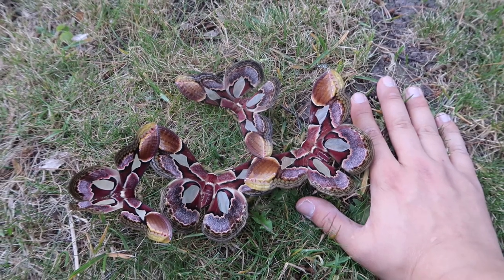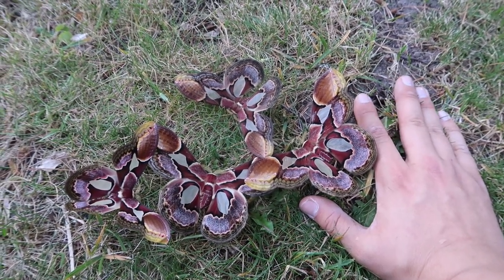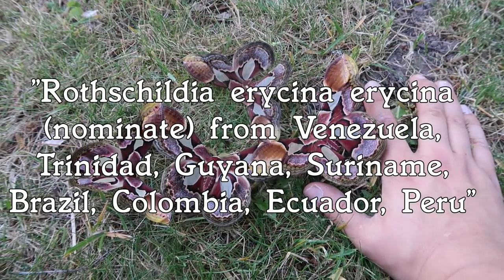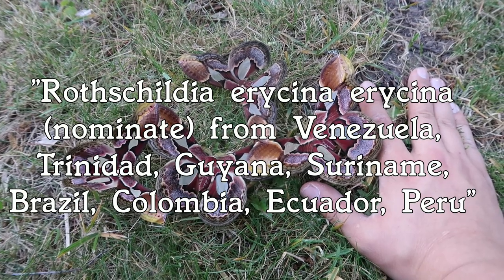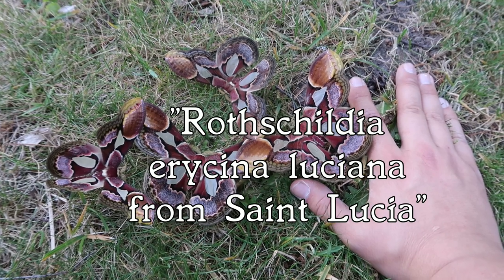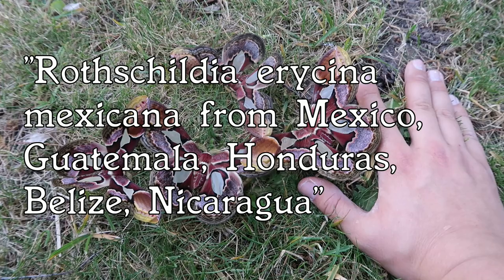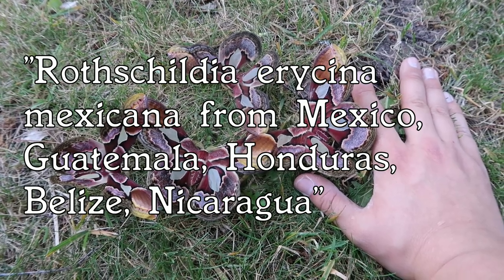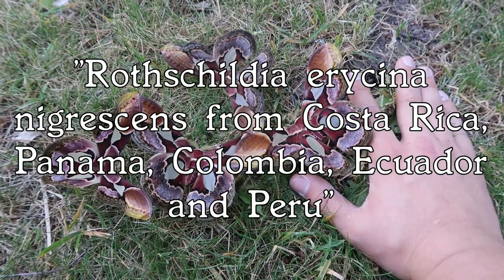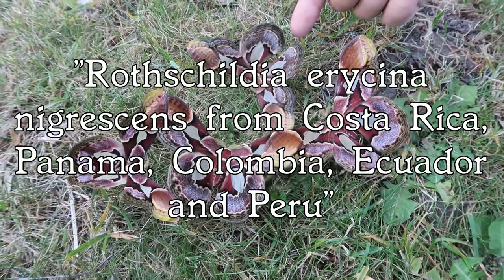Rothschildia erycina is a species of silk moth, Saturninae, reportedly found in South and Central America, divided into several subspecies. Erycina erycina, the nominotypical subspecies from Venezuela, Trinidad, Guyana, Suriname, Brazil, Colombia, Ecuador and Peru. But there's also Rothschildia erycina luciana from St. Lucia Island. Rothschildia erycina mexicana from Mexico, Guatemala, Honduras, Belize, Nicaragua.